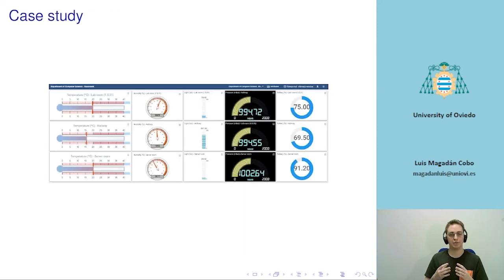The next step was to implement a building energy management system following the dual-layer wireless sensor network previously defined. This prototype was deployed to monitor light level, temperature, humidity, and also barometric pressure in the Computer Science Department building at the University of Oviedo. That is a building composed of four floors.